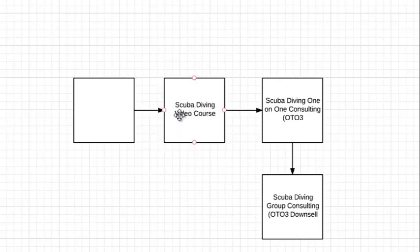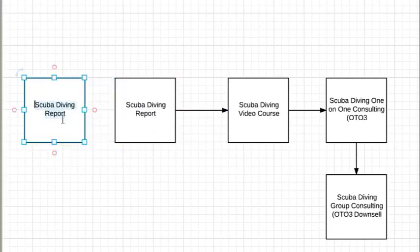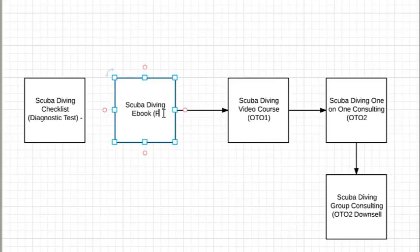And then if we take a snippet of the course over here, this could be a scuba diving report, and then we can move back again over here, and this could be something like a scuba diving checklist, like a diagnostic test or something. So let's see, OTO 3, 2, 1, front end offer. So I'm going to actually do just OTO 2, because in this case we could solve their problems via this. So for OTO 1, actually instead of a report, we're going to do an ebook. And that can be front end.